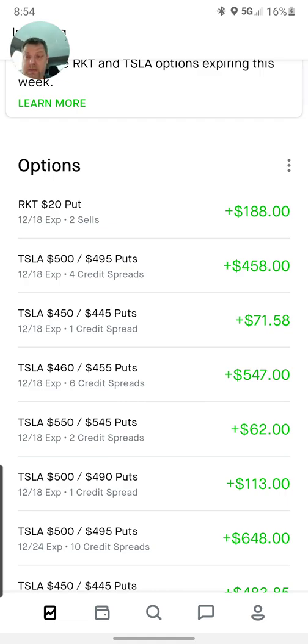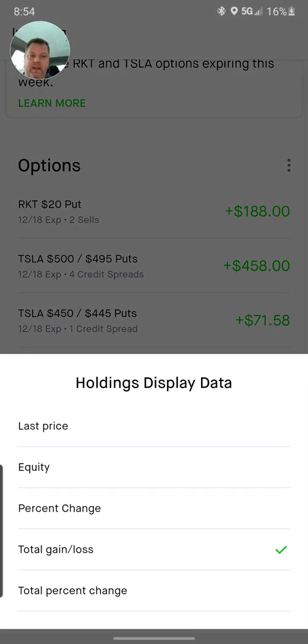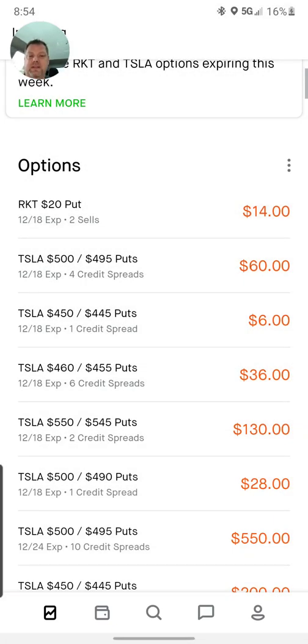So the way I do this, and I also do this just when Tesla rises a whole bunch to see what I have in there, I go ahead and click on the dollar amount, like for example the plus 188 or plus 458, and I change it from my gain and loss to equity. So that way I can see how much money is left in there to be able to close this thing out. So if we look at the 450, 445, there's $7.